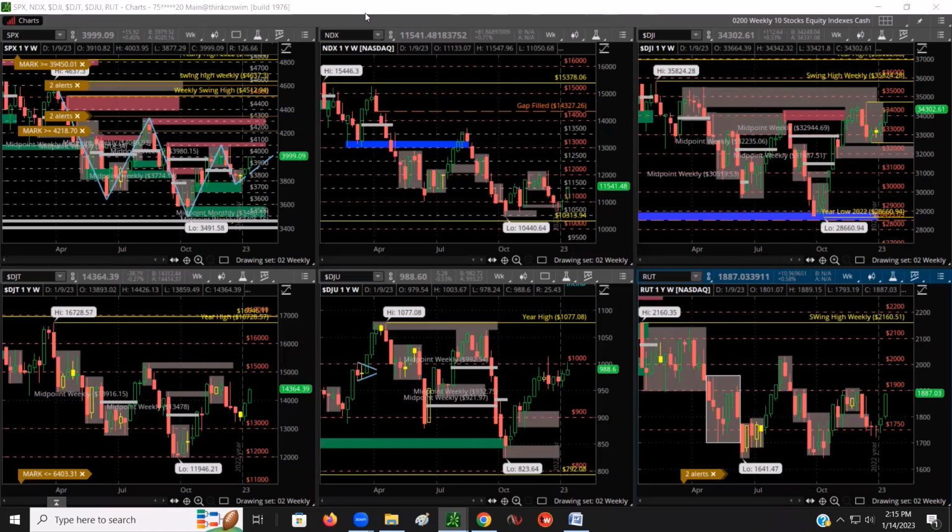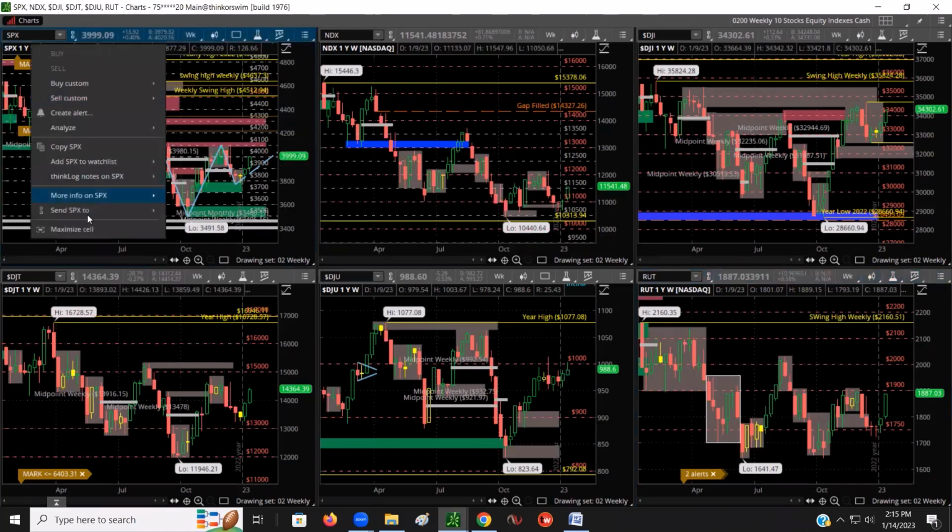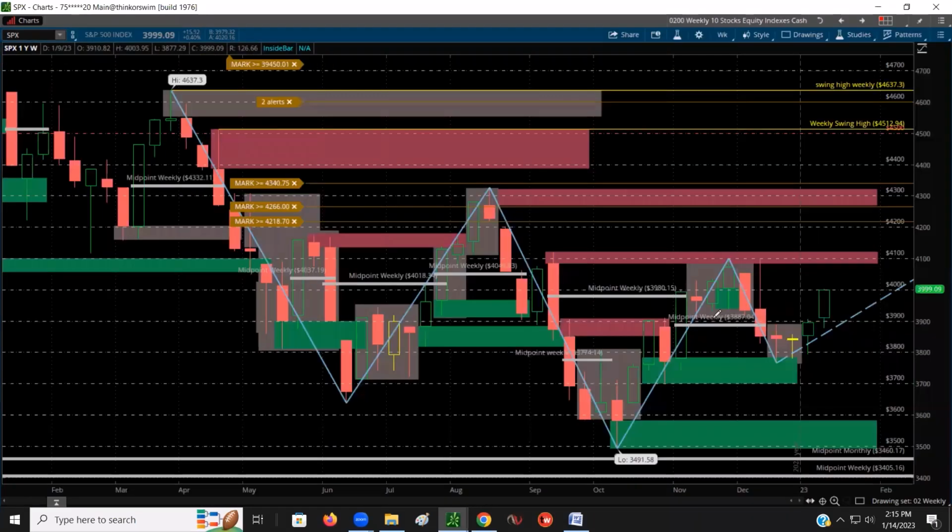Let's first look at the stock indexes. We're going to look at the six major stock indexes. First one being the SPX. It closed green, made a higher high, higher low. The trend is up.